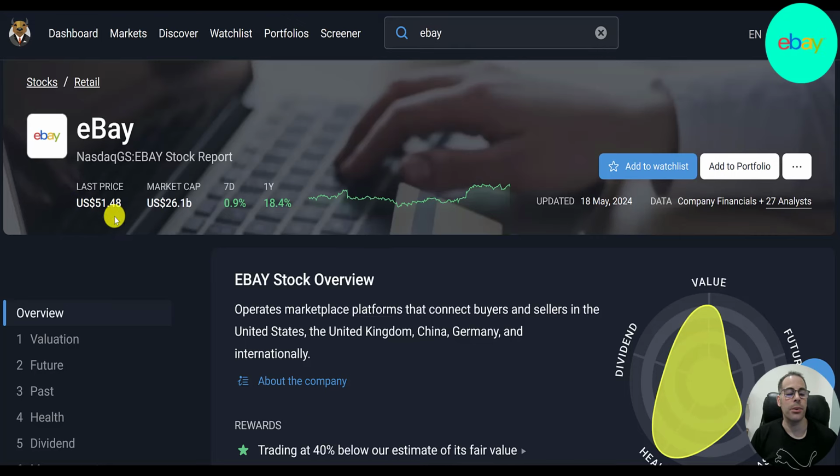Let's look at the company on Simply Wall Street. Its last price, 51, 26 billion market cap, up 1% in the past week. They've done well in the past year, up 18%. Let's see what they say about the company.